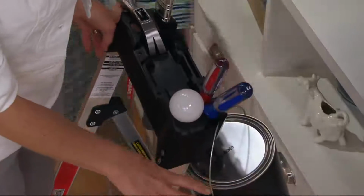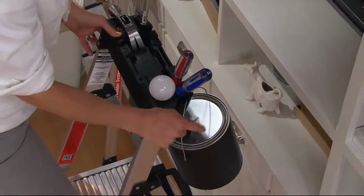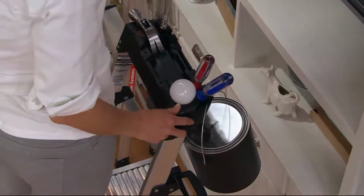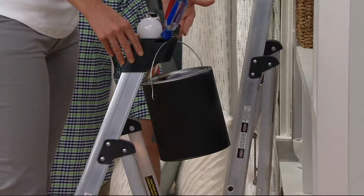Well, look at this. We designed this to hold 2 gallons of paint. So if you want to just put one on there, that's fine, but it fits right here. And you go, oh no, you're going to make it uneven. Absolutely not. That is 13 pounds right there on one side of the ladder, and it's still nice and even. It is, it's perfect. You could put another 13 pounds on the other side, and it would be nice and even.